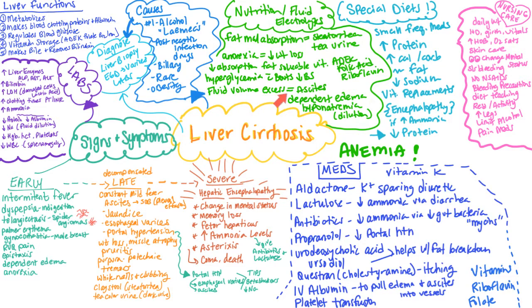Fluid volume excess is manifested by ascites, dependent edema. So we need to check their legs for edema. Hyponatremia, because it's diluted. Nursing care. Here's what the nurse is going to do. We're going to manage this fluid volume excess by getting daily weights every day in the morning, strict intake and output, and measuring the abdominal girth.